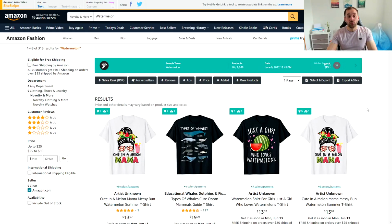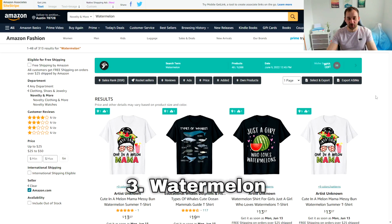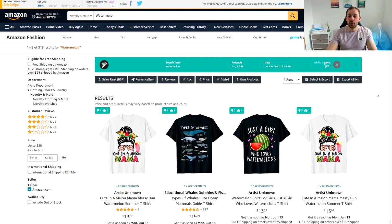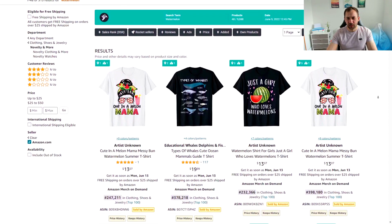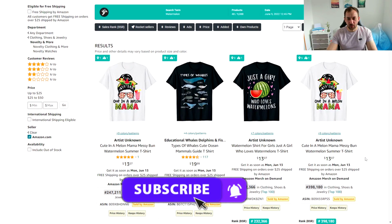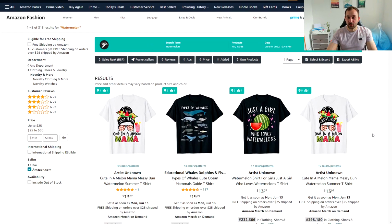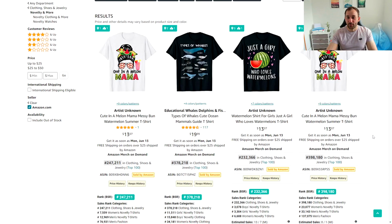So next up, we've got watermelon. And you might think, what the hell is that? What's that got to do with summer? But while I was doing my niche research on Merchantformer, there were quite a few watermelon shirts which kept propping up, and I was thinking, why is this selling so well? I don't really know, but there's lots of low BSRs and very little results, which is always a great combination to see. And there's a wide variety of shirts selling as well, which is obviously a good indicator that there's potential in this niche.